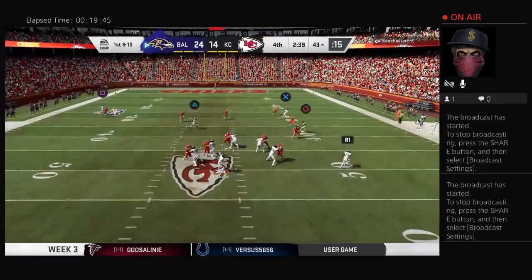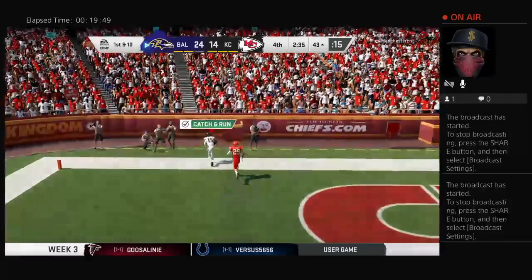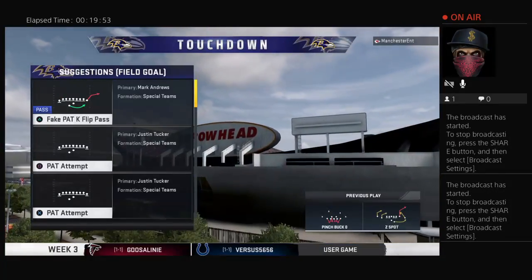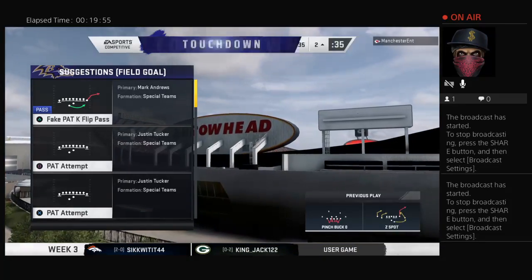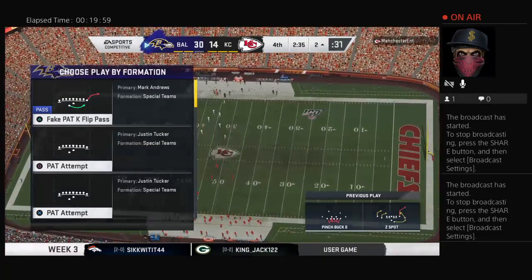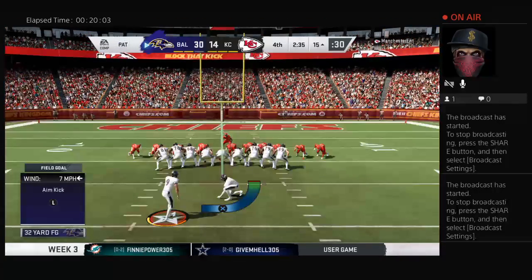They'll throw on first down with Jackson. Towards the end zone for Brown. Got a man, it's caught. Marquise Brown for the Ravens, touchdown. 43 yards. And the Ravens will extend their lead. Tucker now for the extra point.